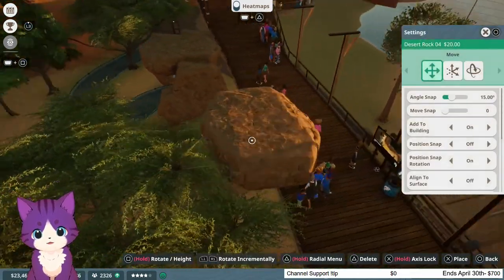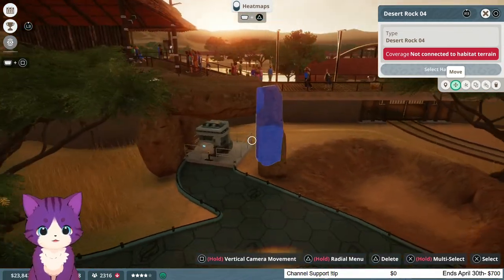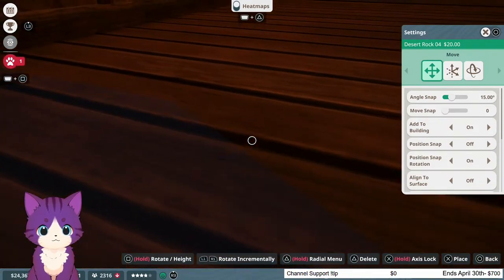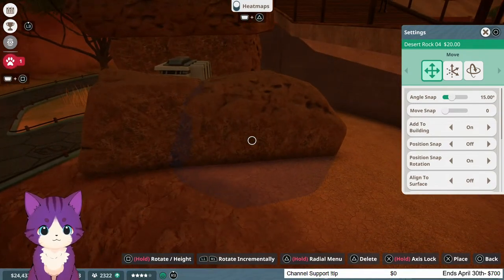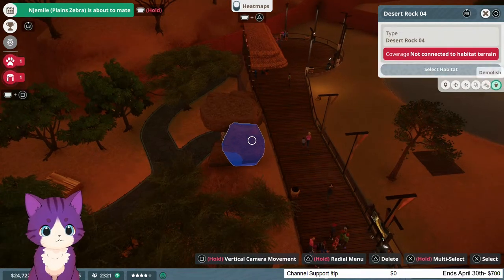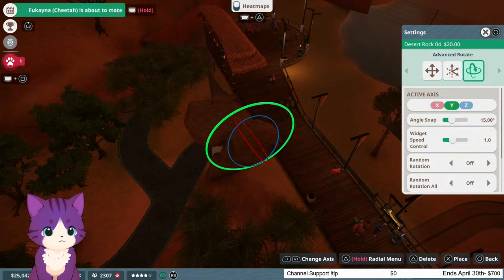Right, do we think they're still going to complain about that? I really hope not. Coverage not connected to habitat terrain. Feeling like it should be. This is going to be difficult. Okay, so let's just rotate this around.